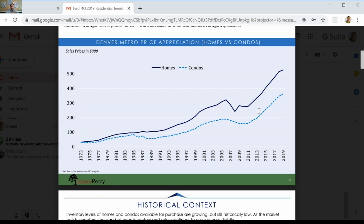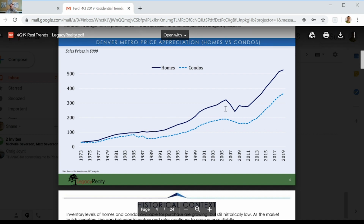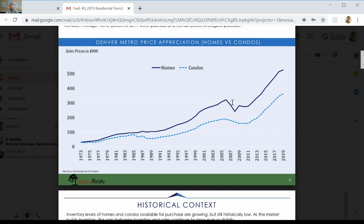This is condos. This is single-family homes. Condos were not affected back in the drop as much as homes were. Interesting, something to point out. But this is 2007. Right here is that time. What if you bought right there as the market was crashing down on us?